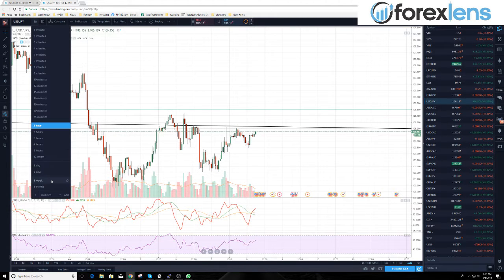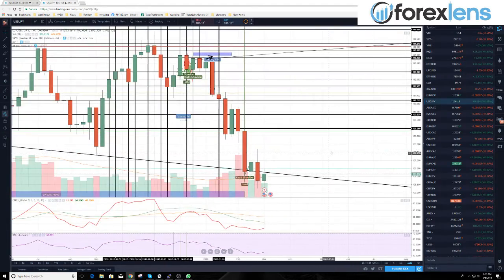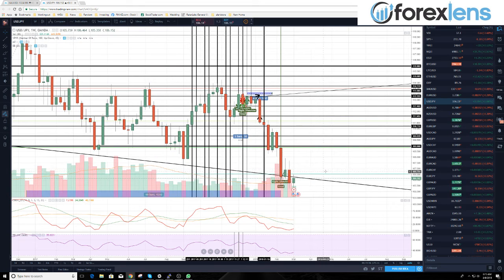But I want to draw your attention again to the weekly. Here's the weekly chart, and I like this. I've got similar structure in the composite index and the RSI, where the RSI is not oversold, but it is certainly not in neutral territory anymore either. We're only 5.6 points above the first oversold condition.